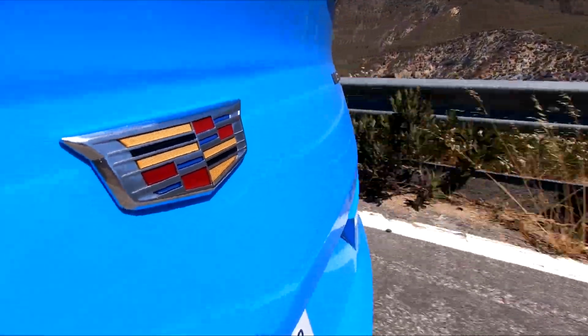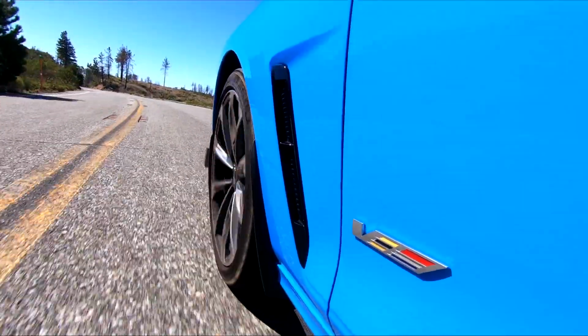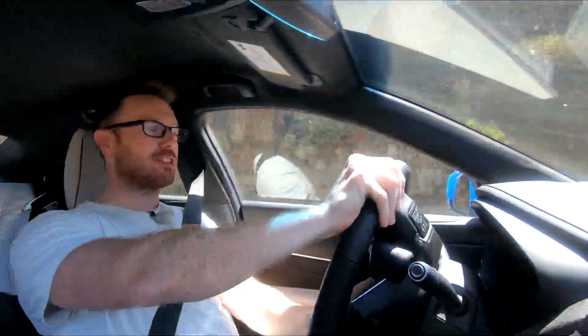While this monster motor is very much appreciated, it does not overwhelm the driving experience. Like I mentioned before, the CT4-V rolls on the Alpha platform. It's one of General Motors' best chassis they've ever devised. It's so willing and eager and has this great front end bite. But it's really the fine tuning and the performance hardware you get on the Blackwing that makes this thing so special.